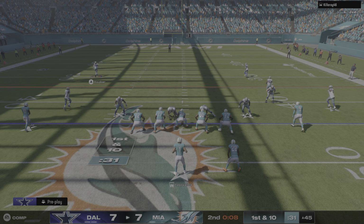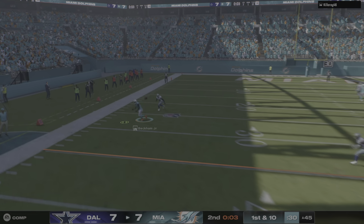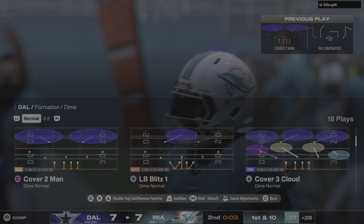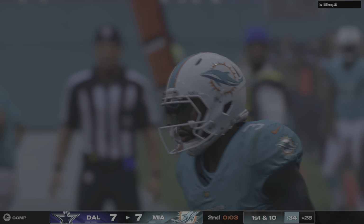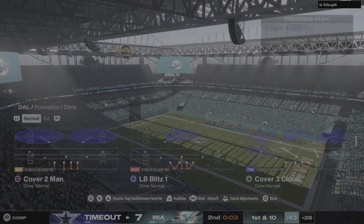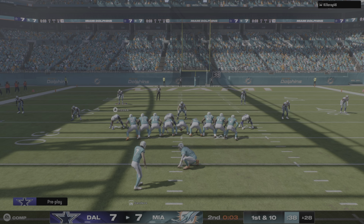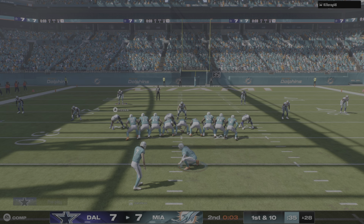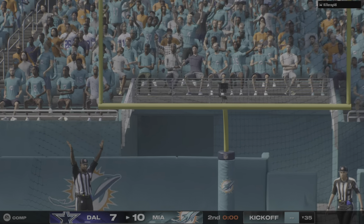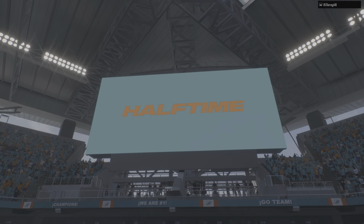Go ahead. Play action. Tagovailoa. To the left side, OBJ is there. Remember, he had the touchdown on the opening drive, and here on drive 2, he gets a 1st down with that catch. That's a timeout for Dallas. It's their 2nd. Jason Sanders on to try the field goal. This from 45 yards away. Sanders' kick is good. And the Dolphins get 3 here late in the 1st half to take the lead.